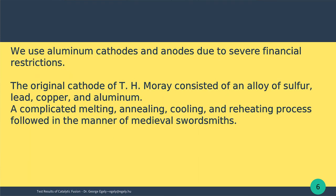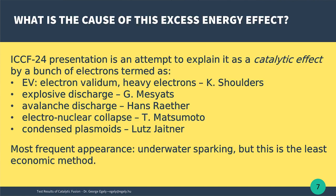We use aluminium cathodes and anodes because they are cheap, due to severe financial restrictions. There are many, many other possible candidates among alloys, but the original cathode of Henry Moray was made from sulfur, lead, copper and aluminium, and Nikola Tesla used, by the way, silicon carbide.